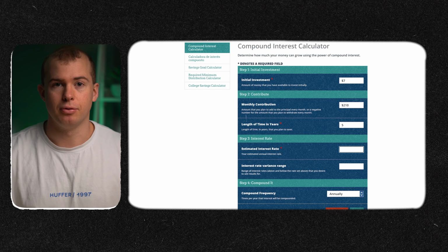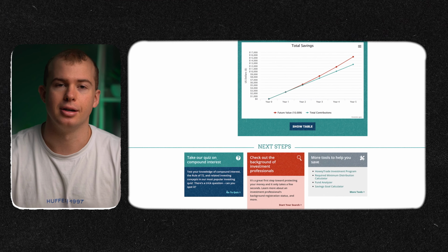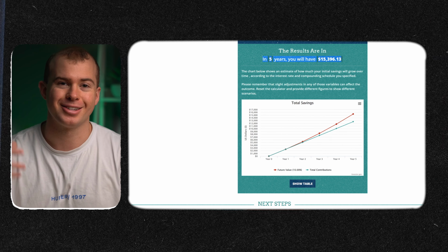If we used a compound interest calculator to show how much money we'd make if we continue the strategy for 5 years, and we're a little bit more conservative with our return and just put it at 10% per year, in those 5 years your portfolio would grow to $15,396. Of course, you can't use past performance to indicate future performance, but it does give you a nice idea that you're heading in the right direction.